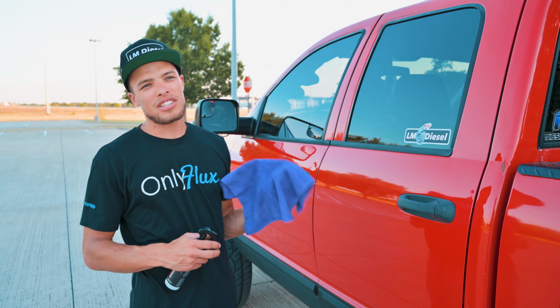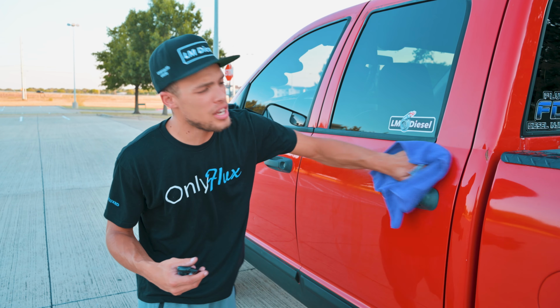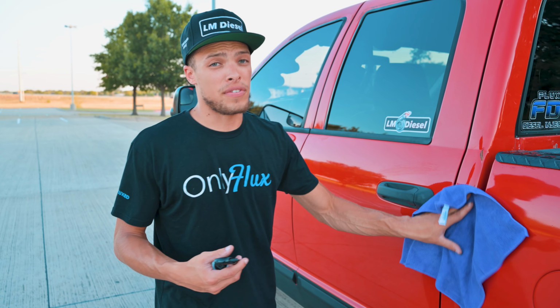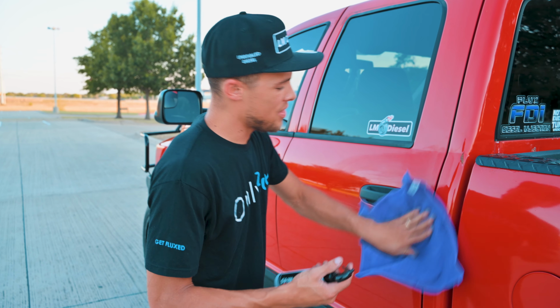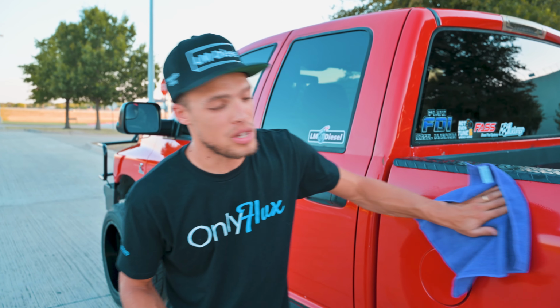Technically, the foam brush isn't the best thing to use because it can scratch your paint pretty good if it's not clean. But this is supposed to help keep your paint clean even when doing something like that.